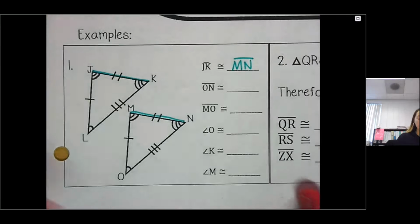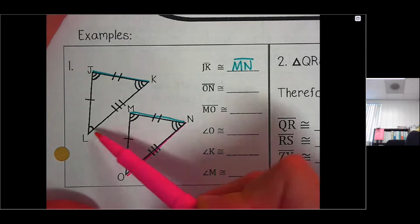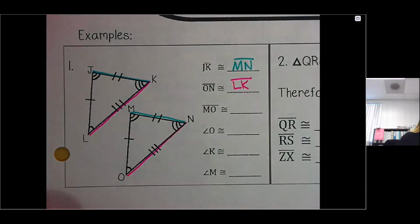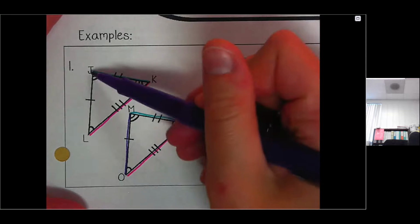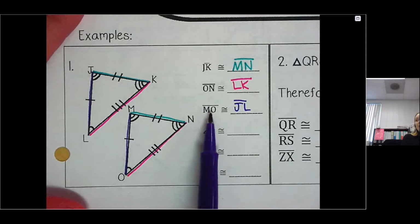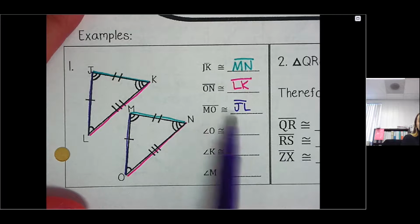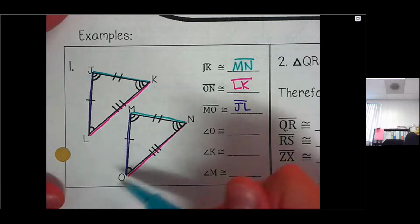Which one is congruent to ON? LK, good. And which segment is congruent to MO? JL. You have to go in the same order. JL. So notice here that it doesn't matter how you name the segment at the beginning, but what matters is that your segment at the beginning and the end match up positions. That's what's important here.